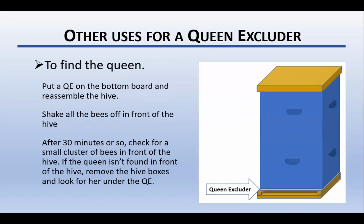The alternative is going the opposite way, where you actually shake all the bees off in front of the hive. You put your queen excluder on the bottom board, reassemble the box, and then let the bees go back into the box. So after a bit of time, you come back and check. Sometimes you'll find a small cluster of bees in front of the hive. And if you look, you might find the queen there. Or if you don't find her there, then you have to take the boxes off again, but you might find the queen underneath the queen excluder.